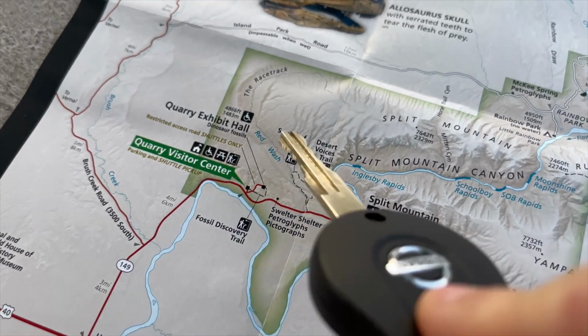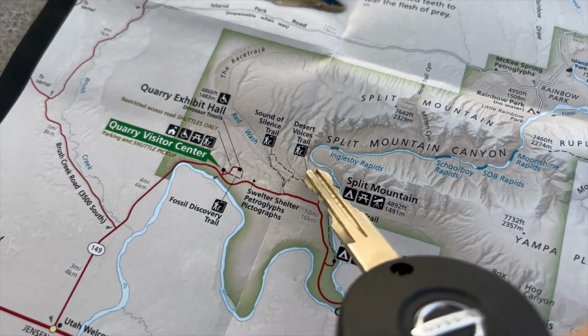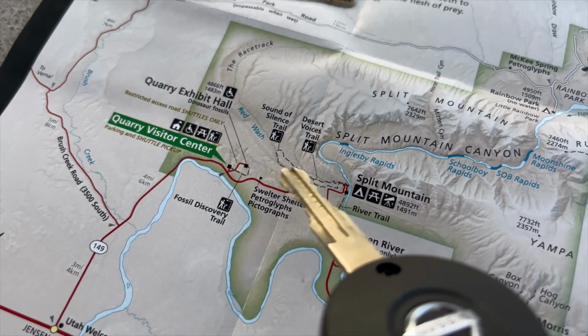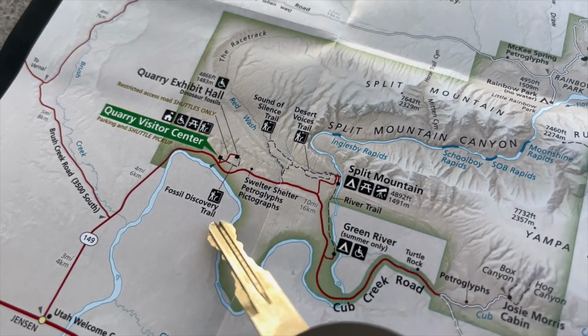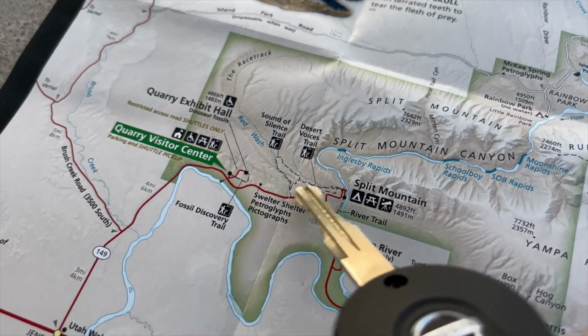So we're going to try to hit both of those earlier in the morning, and then maybe if it's not too hot, we might be able to take on one of these 3 trails. I don't foresee us being able to do all 3 because it's supposed to be very hot tomorrow, but maybe one of them. We'll see.